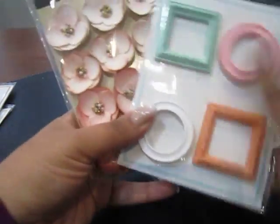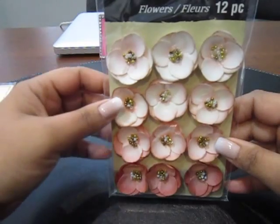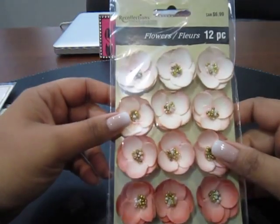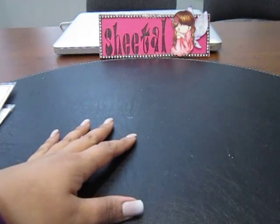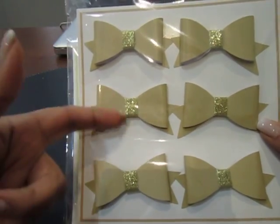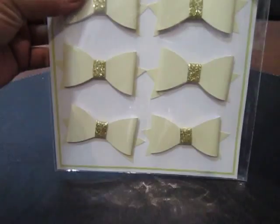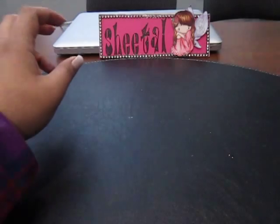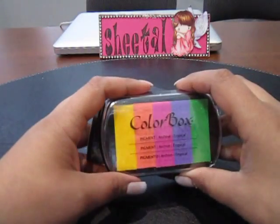Summery colors and a pack of flowers, and this was the last one that I grabbed, so this is by Recollections. And I also grabbed these bowls in a caramelly beige color with the glitter in the center and the one in ivory as well. So cute. So that was from the $1.50 bin.